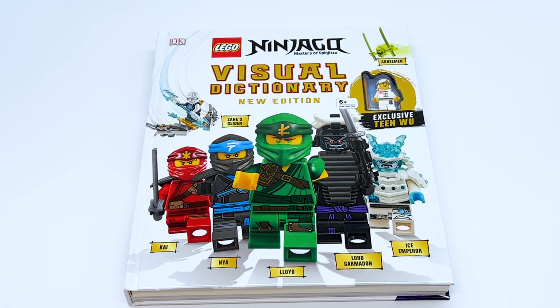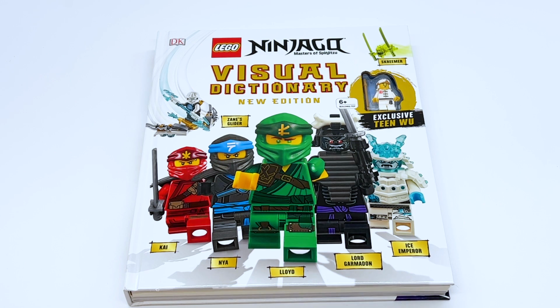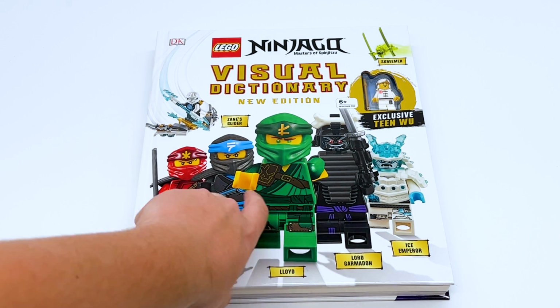But yeah, I'm very curious, because the cover already seems a little bit odd. So we have Lloyd, Nia, Kai, Lloyd Garmadon, Ice Emperor, like, okay, interesting selection of characters, but it kind of makes sense. Got good guys and bad guys. Then we have Zane's Glider, which is like the most insignificant anything from any wave of Ninjago ever. Then a Screamer, okay. And then of course there's the exclusive Teen Wu that comes in this magazine. But let's get this open.